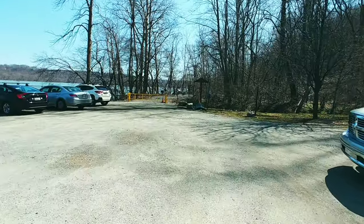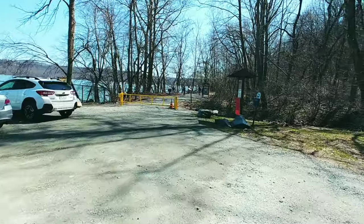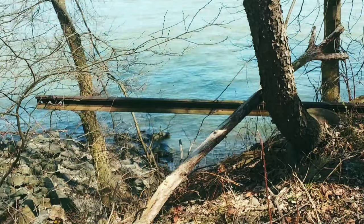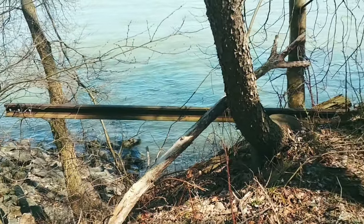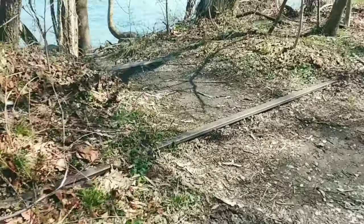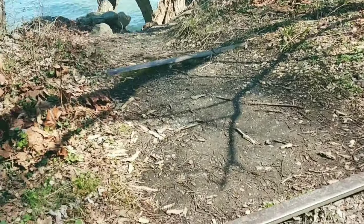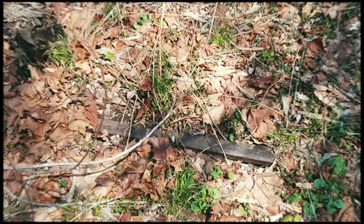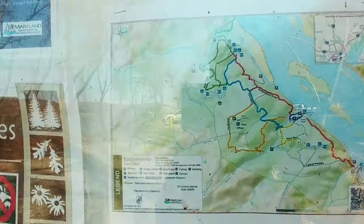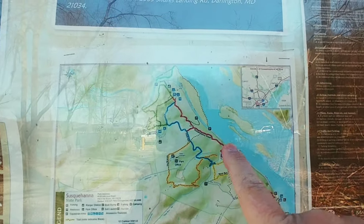All right, guys, so now we're going to check out this trail here. Walk down a little bit. Check out the sights. See right here, there's part of a railroad track. So there was a railroad running through here at some point a very long time ago. And they've got an information board right here about Conowingo Dam, and there's a map right there. We're gonna walk down this trail a little bit.